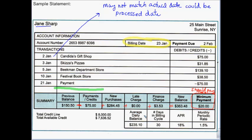Then you have your average daily balance. This is what was used to calculate your finance charge. Number of days in your billing cycle, your annual percentage rate, and your monthly periodic rate, and they divided by 12 to get that. Over here you have your total credit line. This is how much you're allowed to charge, and then your available credit is how much you have left of that when you subtract the new balance.